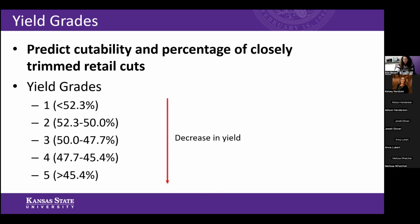We obviously have a kind of standard loss on the kill floor. That's about 64% yield, so we're losing the remaining portion. Out of that, we have about 50% total of that carcass that can be used for retail cuts once fat is cut off, once bone is cut off. So this is just the amount of meat and muscle that is on that carcass.